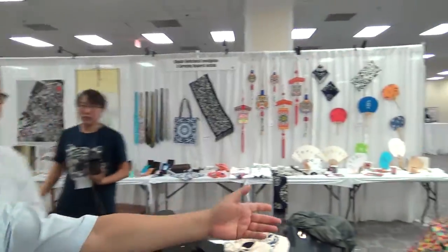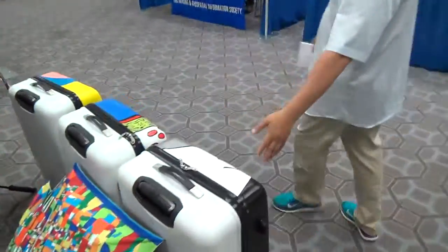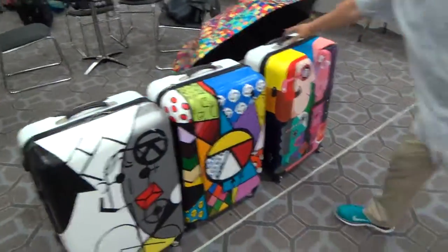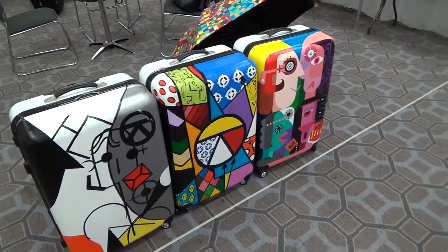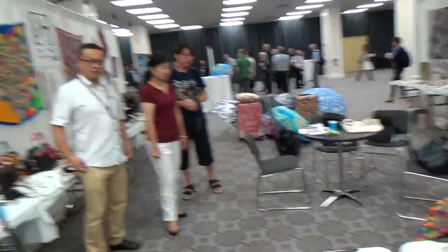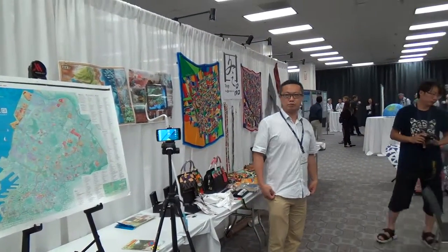Good. Well, it's very interesting and very beautiful. And they also repurpose things, you know, such as these suitcases. I think the neat thing about this is if you get to an airport, you wouldn't have much trouble finding your suitcase. So anyway, this is a group that was displaying here at the cartography conference.